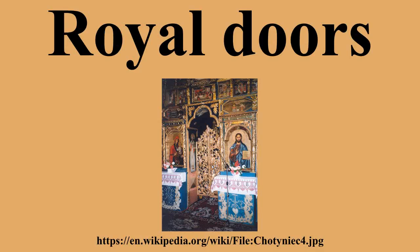Normally, the iconostasis has 3 doors in it. The 2 single doors to the right and left are called deacons' doors or angel doors, and they usually have on them icons of either saint deacons or the archangels Michael and Gabriel. These are the doors that the clergy will normally use when entering the altar.